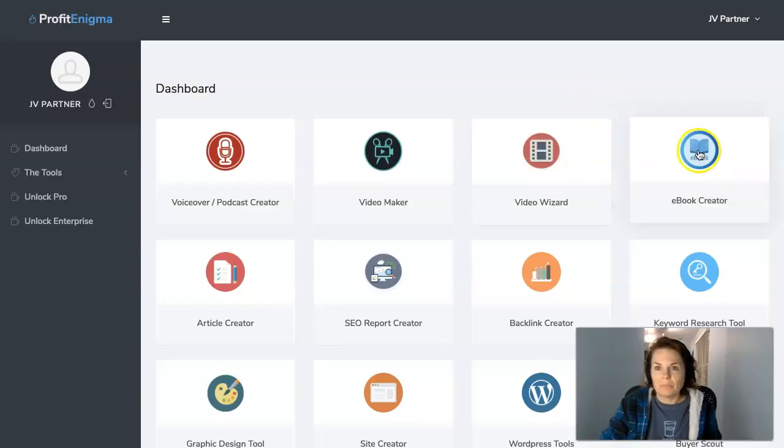So I'm back on the dashboard. This is going to be the ebook creator tool. This is actually a pretty handy tool. If you have purchased any other ebook creator tools before, they could start at $27 and go up from there.